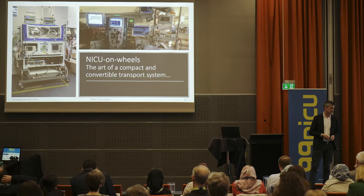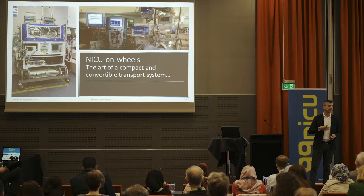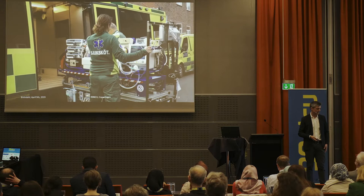And we can't do it ourselves. So we need to do it in cooperation with the industrial partners all the time. And we all the time need to look at how we can even further develop and innovate things. So this is one example of how a transport system can look, one of the ones that we have in Copenhagen. And this is what it looks like in Sweden.